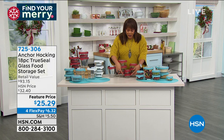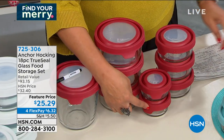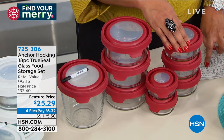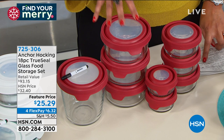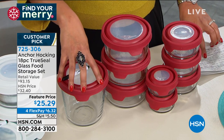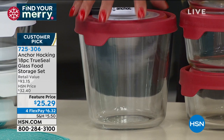So you're getting 2 of the smaller ones that you see here. These are the 2 small ones, and the smaller ones are 1 cup in size. So you're getting 2 of those. Then you're getting 3 of the medium containers. This is the 2 cup size. Then we're going to give you 3 large containers, and this is the 4 cup size. Then you get the big kahuna here, which is the 7 cup size, the Super Bowl of them all. This is the super large one.